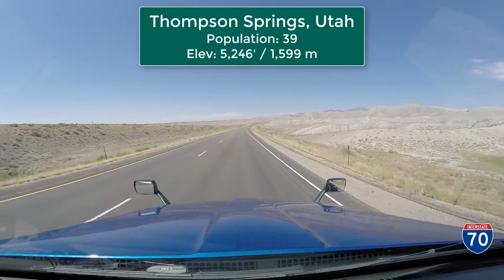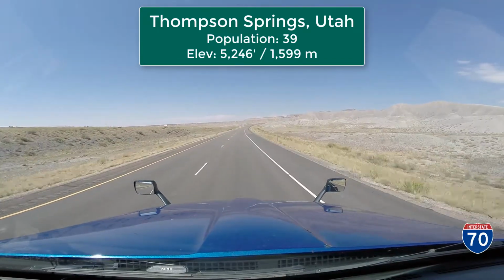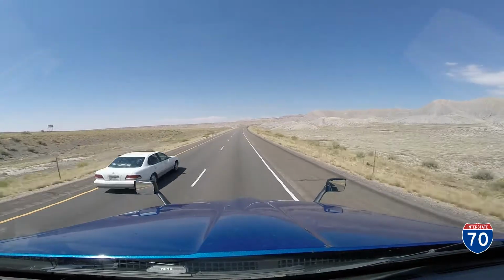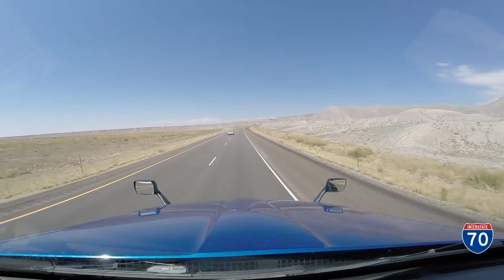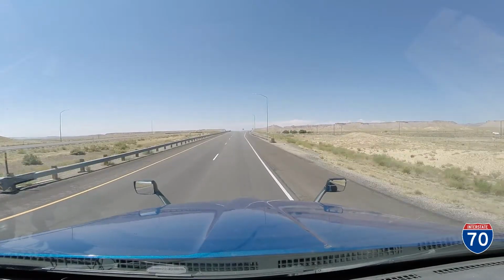We are 7 miles from the turnoff to head south on US Highway 191 towards Moab. And we will drive through Moab today. That's a pretty drive. Here's our exit.